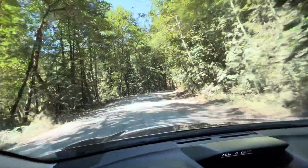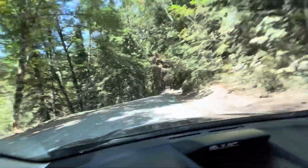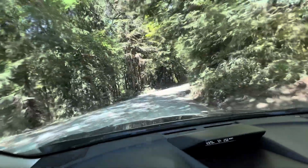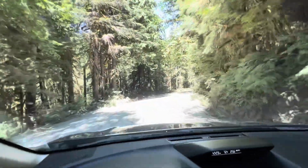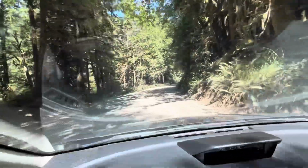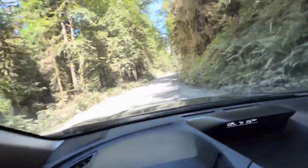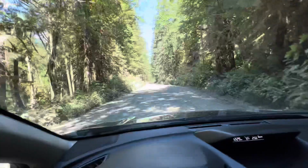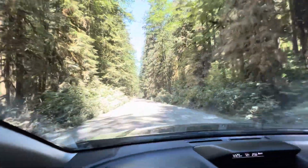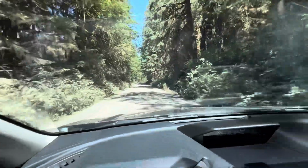It's actually one of the reasons why I got this car, because it has good enough ground clearance that I don't scrape anything. Also, this time of year is not such a problem, but during the spring and fall, these roads can get really slippery with mud, and so having all-wheel drive actually helps a lot in those cases. I'm not saying you can't do it with two-wheel drive, but especially if you're going by yourself, this is a lot safer in an all-wheel drive vehicle.